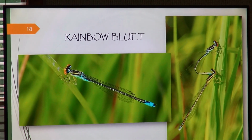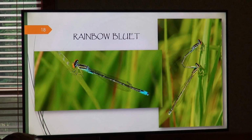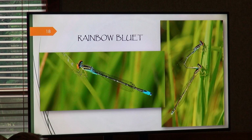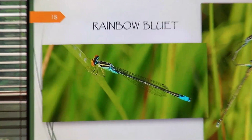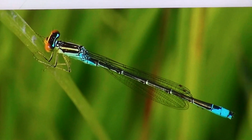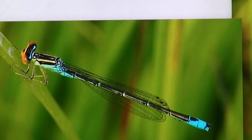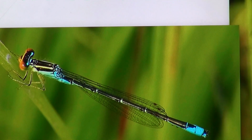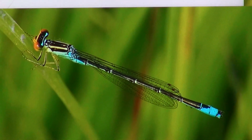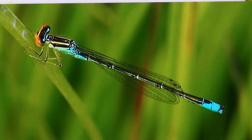The rainbow bluet is a very small damselfly that likes the edges of ponds and streams. The most reliable place to see this one is in Ashtabula County, a little, I think it's Rock Creek or something. There's a little public park there. But Geauga County also has a probable reliable location, which is near Bass Lake, the restoration area at Beaver Creek. I found them in there.